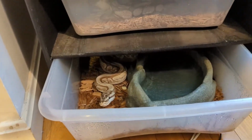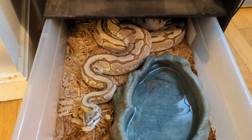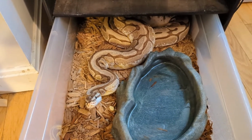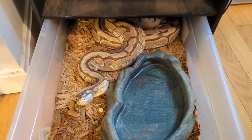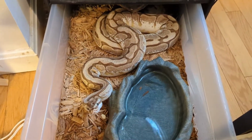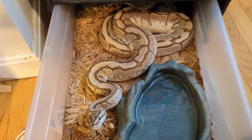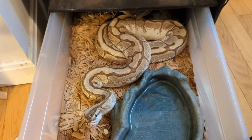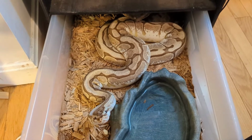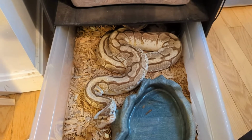And this is my lesser bee female. I bred her to Stretch, the male normal I just showed you, and yeah, she is a lesser spider. Those are the 2 genes that are being expressed in her pattern. But I am actually trying to rehome her soon, or at least straight up resell her, whatever you want to call it, because as I'm about to get into, I gotta downsize my animals.